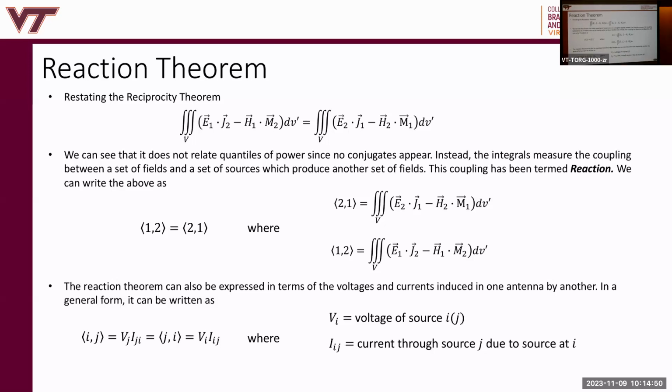All right, so let me write it out. Let me draw a picture. So we have some source V, say V_i. And we have current through source J. So here's some source J, let me use I instead. The current through this source due to the source at I. So there's some source here that gives rise to this voltage that radiates some field, and then it'll drive a current through this, which is I_ij. All right, let me see if I have a better picture on the next.